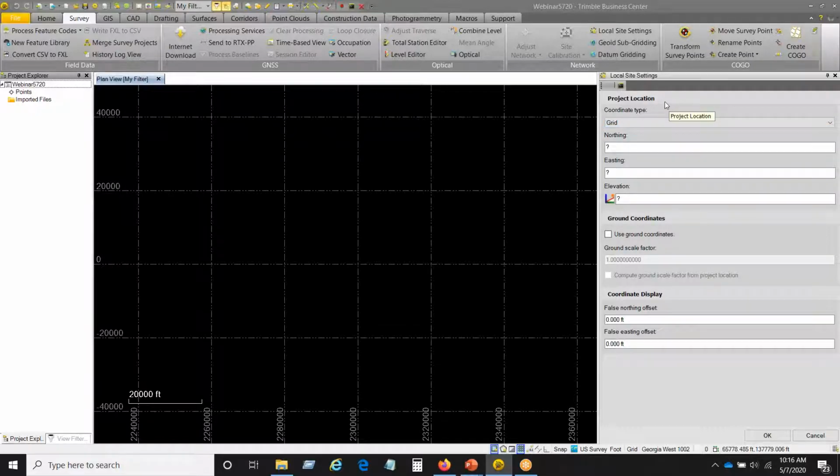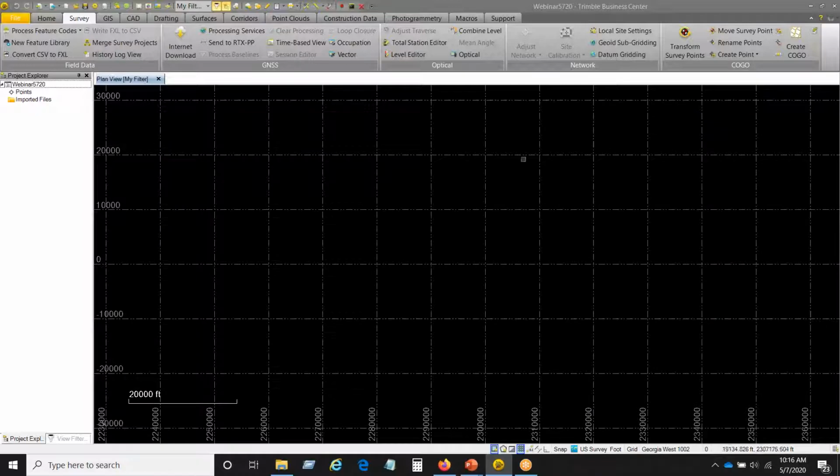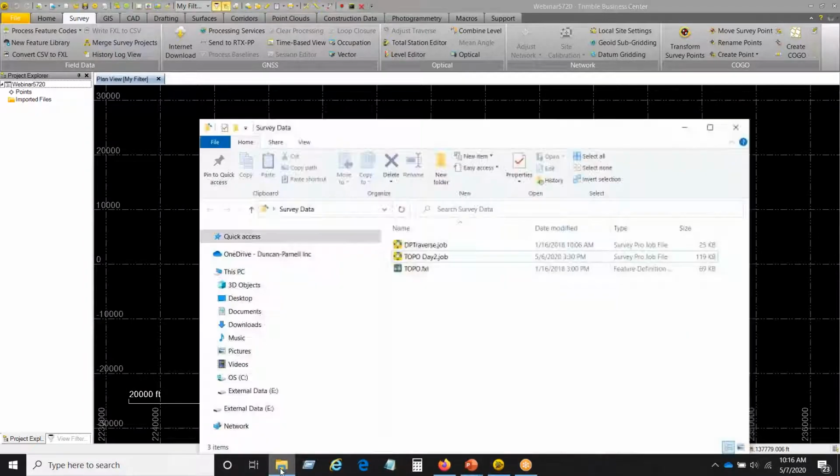And under local site settings here, I can click on my northern, whoops, I'm going to actually do that a little bit later. Got ahead of myself. I don't have any data in the job. So let me bring some data in, and then I'll go ahead and select a point for that. Sorry, got ahead of myself there. So got everything set up. Let me drag some data in here and we'll go ahead and bring it up to ground.